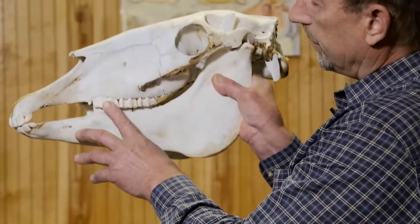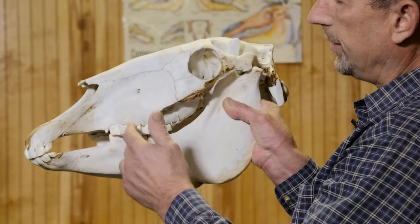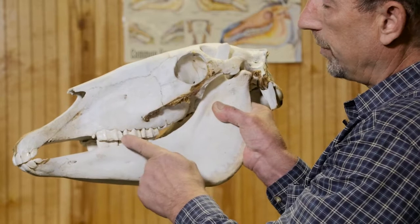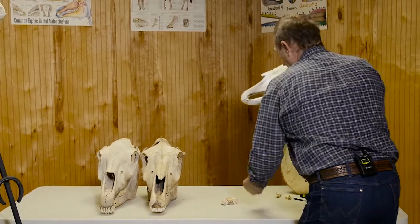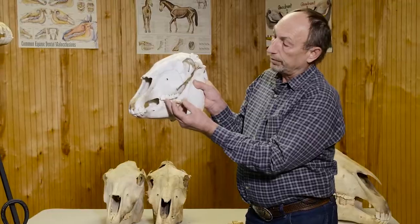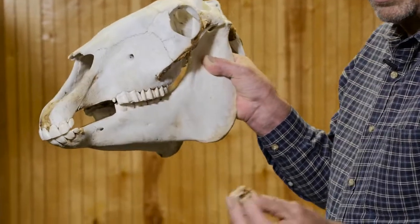This is a deciduous tooth at this point in time. As this horse ages at 2.5, the permanent tooth is developing. It's coming in, this tooth wears away, and they erupt into the mouth, okay? So by 2.5 years of age, this tooth, which does have a bigger root system, ends up looking like this.